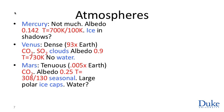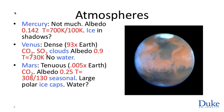There are these very serious seasonal changes. So it's 130 in winter at the pole and 308 in summer at the equator. Mars has large polar ice caps made, we think, primarily of water ice. Now, this is a beautiful image. There's some carbon dioxide ice at the poles, but mostly there's an active hydrosphere on Mars. Again, with such a tenuous atmosphere, you don't expect liquid water, but you do get ice and water vapor in Mars's atmosphere, and these polar ice caps sublimate.